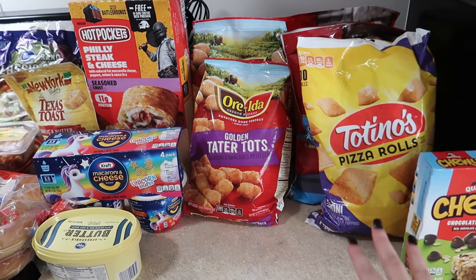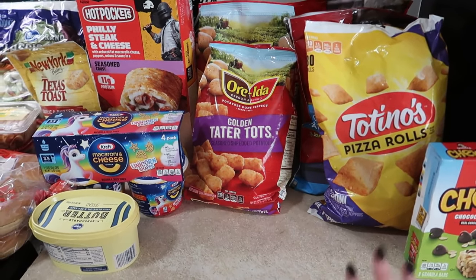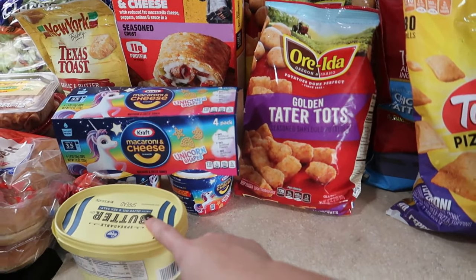I typically will buy meats to cook and all that, but for moving week, we are not gonna be cooking. We're gonna be very busy moving and packing. Picked up some butter because we're completely out.